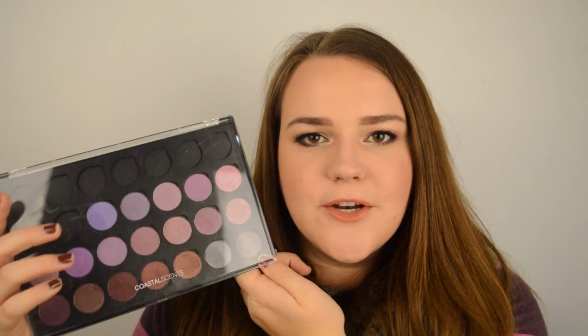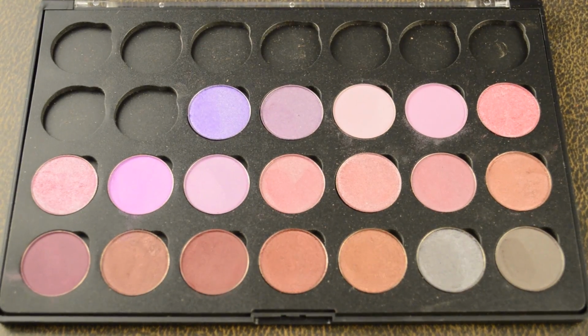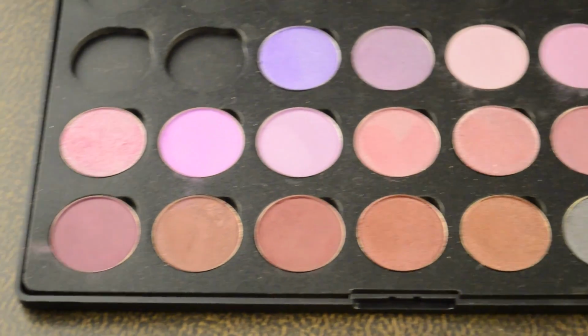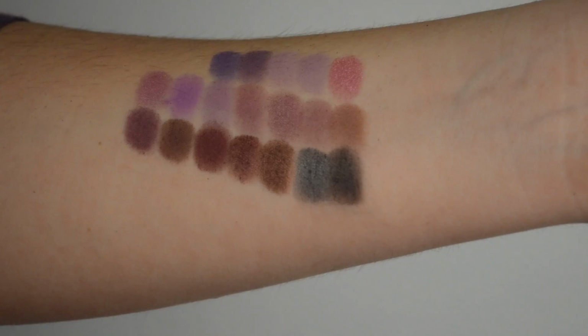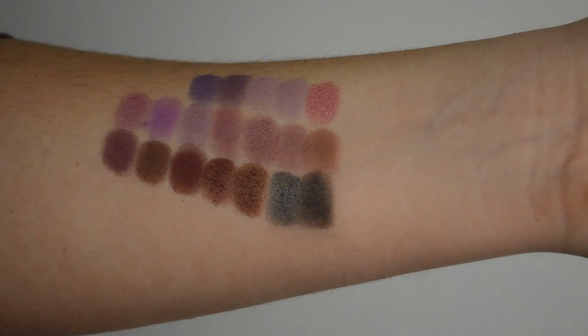My last palette, which is also in one of my brand new clear cased containers, I got 2 this year. They were on sale for $5. It's my purple palette. Purple is my favorite color, so of course I'm going to have an entire palette dedicated to the shade. I really enjoy the blue-ish purples, which I have kind of going on in this top and mid-section of the bottom row, or the middle row.